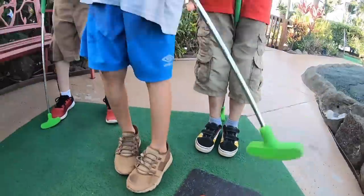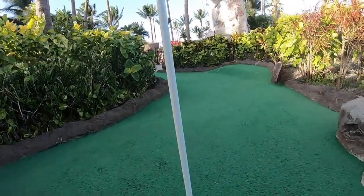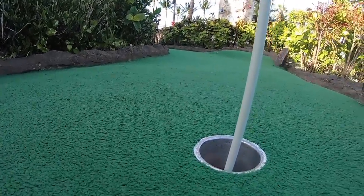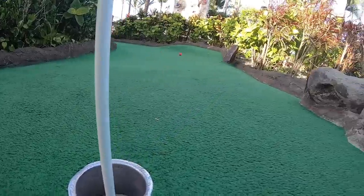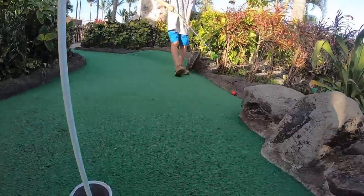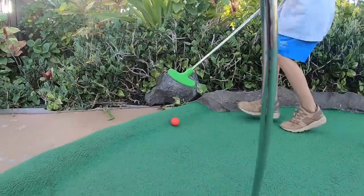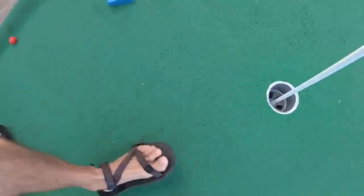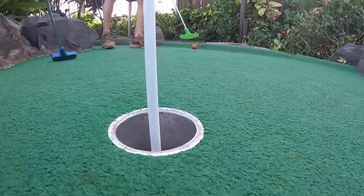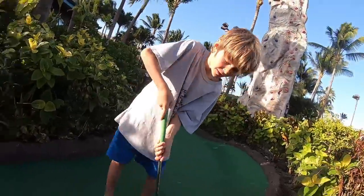Okay, so now we're playing mini golf. Let's see if Axel can make it. Hold one. Bring it on over. Head over here. There it comes, there it comes. Oh, nope, it's over there. You get as many hits as you want, I think. Oh, no, it's over there. Come on. You can do it. Oh, it went over the hole. That was a scam. It went over the hole.